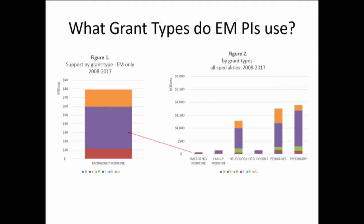Okay, so K grants are training awards. It's not so much the research, it's the training of you as the person who is going to do the research. That's the K award. So that's the bottom layer, the red one. You can see the big chunk and the purple in the middle, those are the R awards.